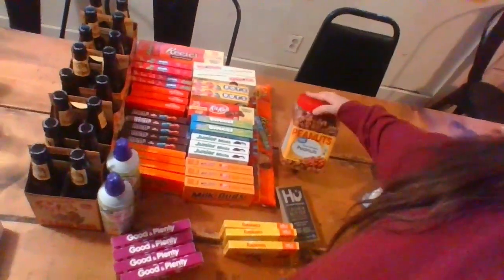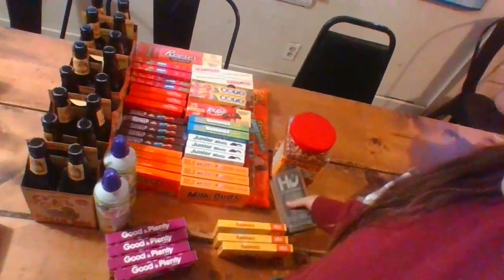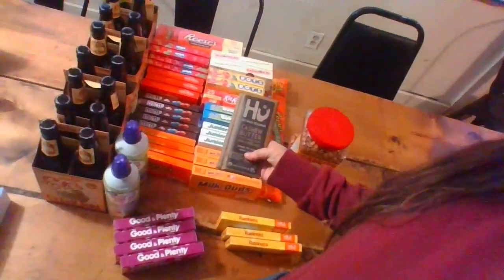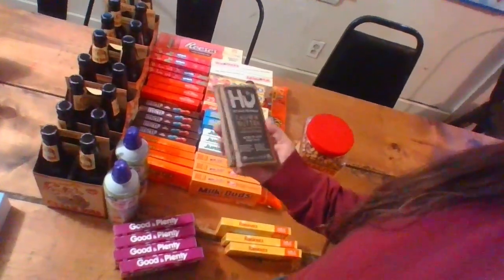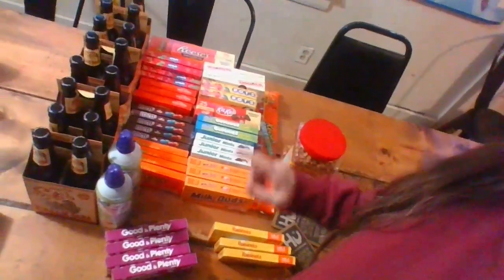And then he wanted to get peanuts for Dad. And then for my daughter, who can't have anything, we got those because I'm pretty sure, I have not checked all of those, but most candy has soy in it. So, yeah. So then we have some other things.